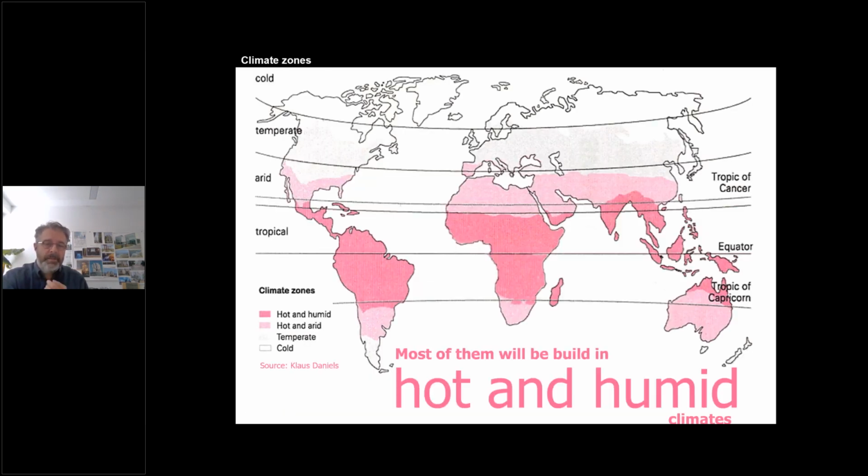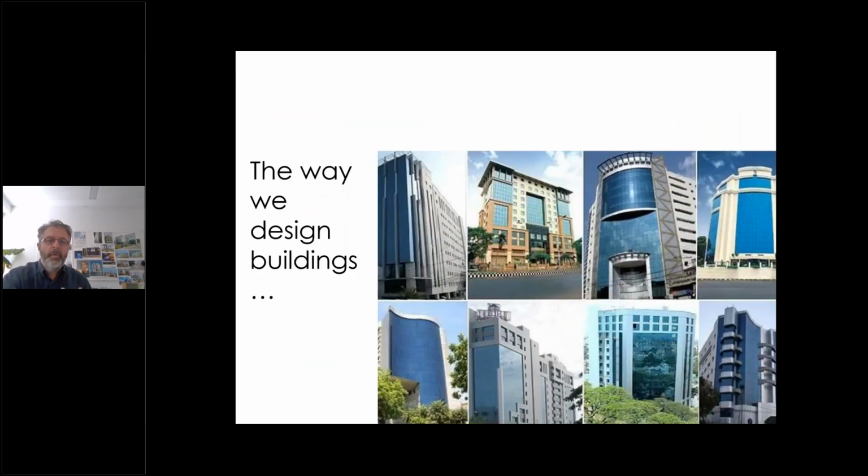Most of that, 60%, will be built in hot and humid climates. And that brings me to my closing remarks. The way we design buildings is super important. These are images from friends of ours, Morphogenesis, and this image shows buildings across India, across 5 different climatic zones in India. And what you don't see is any context to the climate of these buildings. They all look like a copy from downtown Chicago. So it's extremely important that we design buildings which suit the climate.